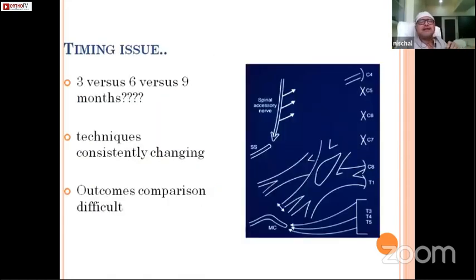But again, the timing has always been an issue. As Maulin already said, 3 months, 6 months, or 9 months. What Gilbert says, Kawabata says, or Professor Howard Clark and Peter Waters say. And the techniques are consistently changing. Outcome comparison at present is a little difficult.